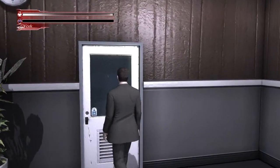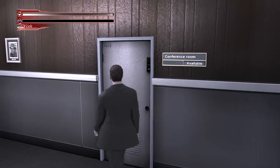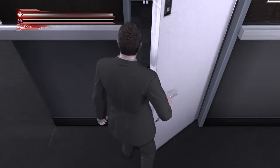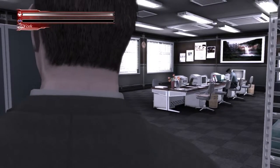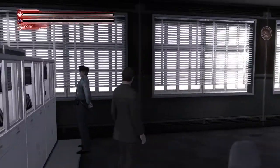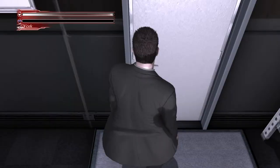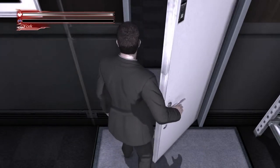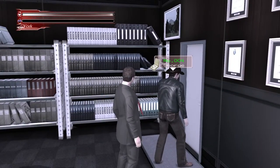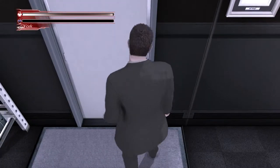Came from there, can I go through here? Nope. How about here? Office room, conference room, can't get in there. Here, some random police people. It's a lot of officers. Hello? Ah, it's the sheriff. He has a quest, I think. Dude, don't leave. I won't talk to you.